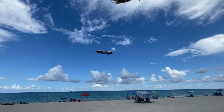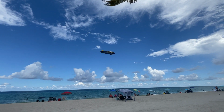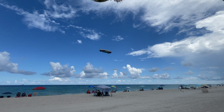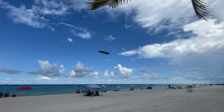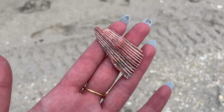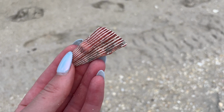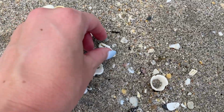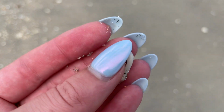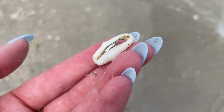Saw a blimp on the beach that day. I find them so fascinating, and I wanted to take a video of this one going by. This lion's paw would have been huge. That chunk is enormous. Right near it, do you know what this is? It is a flamingo tongue. That's broken. Ugh, sadly.